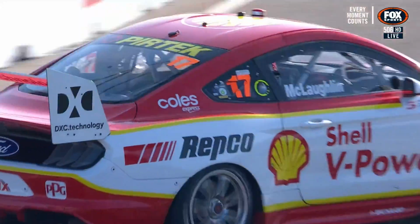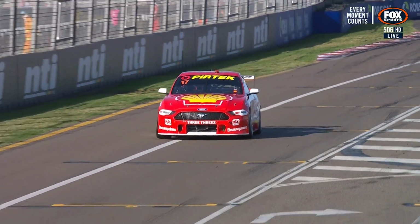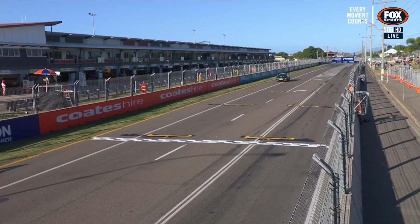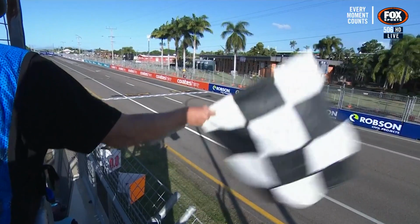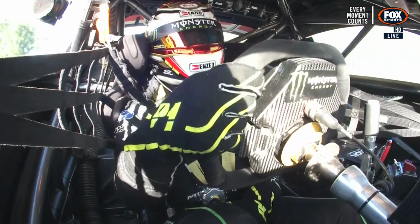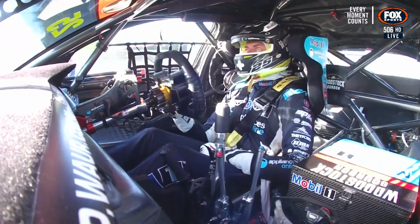Out of the final corner now. Scott McLaughlin picks up where he left off last Sunday and stitches together a beautiful victory on the streets of Townsville and 100 points. Gets home by 3.4 seconds from Cam Waters, and Chaz Mostert's going to be comfortably in third position this afternoon, and there he is.